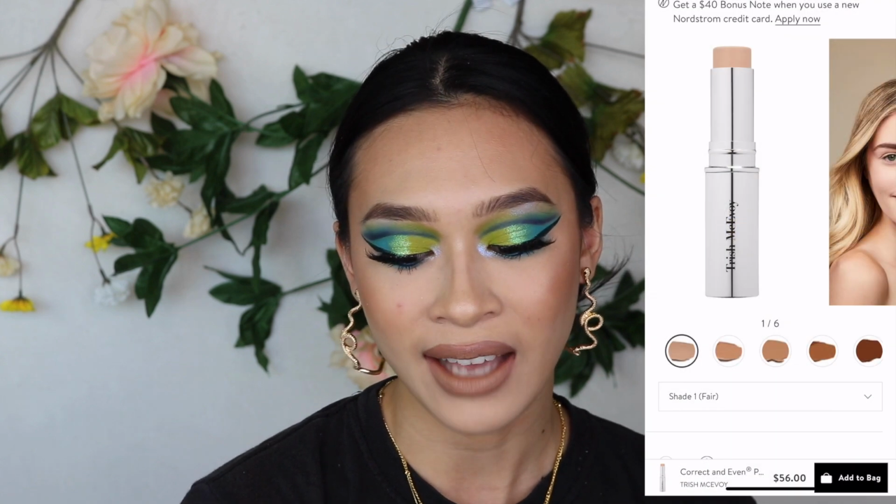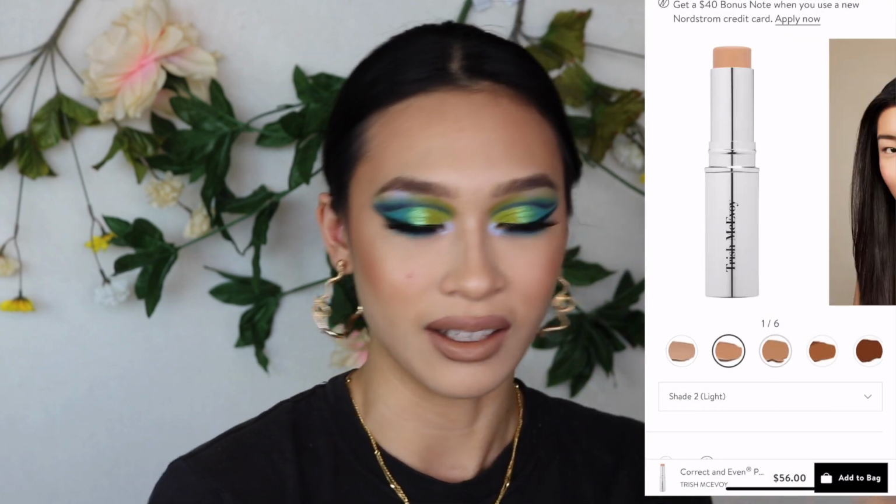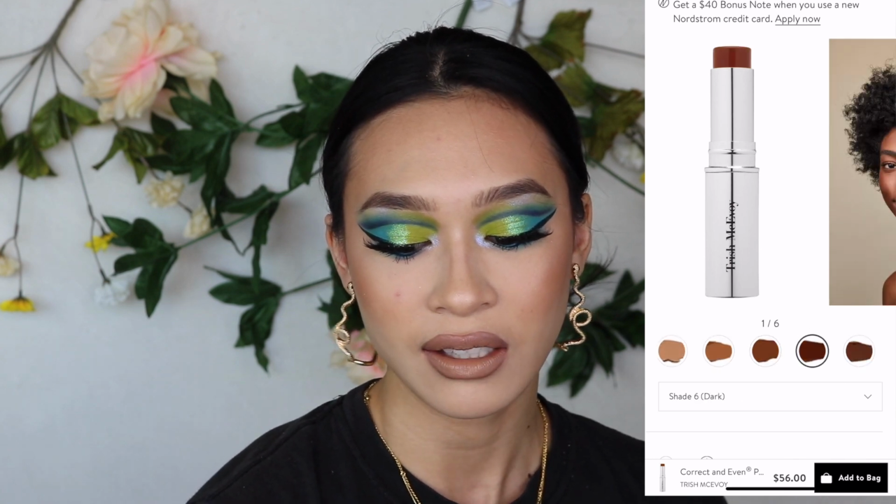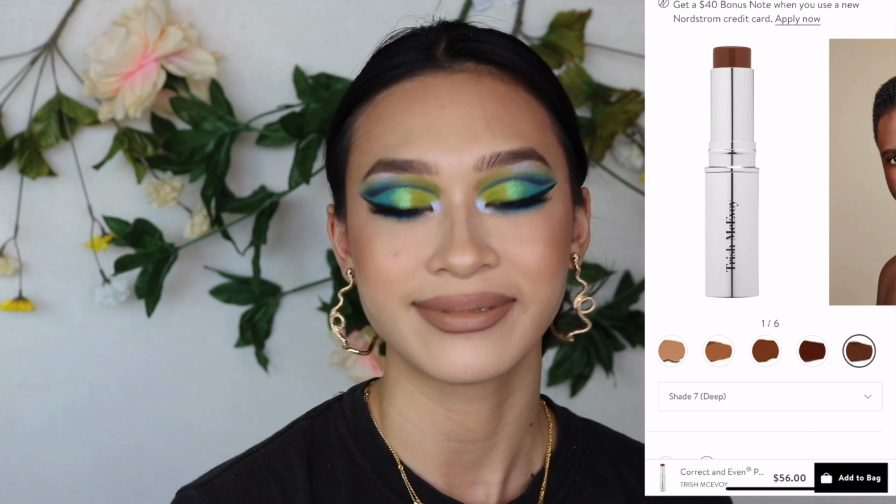Maybe, I don't know. But I am looking on the Nordstrom website. I am looking right here. And I literally see one foundation that has a darker line, but it really is like, what is this? 7 shades? Yeah, 7 shades.